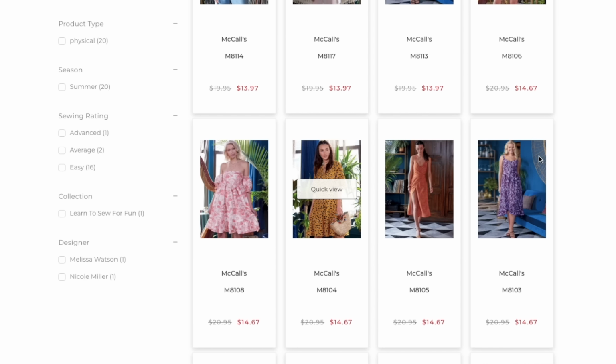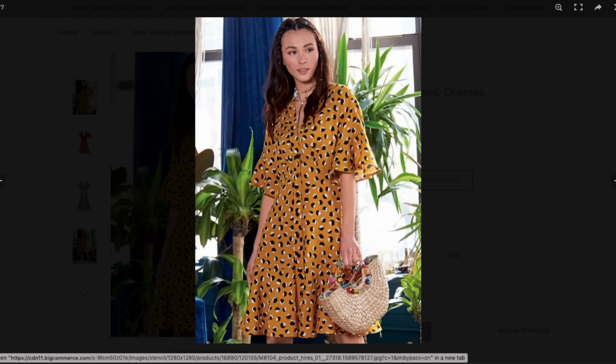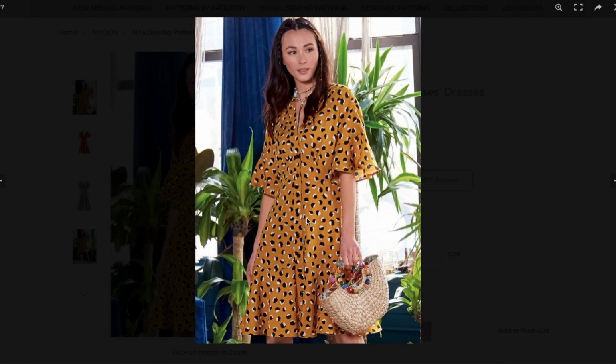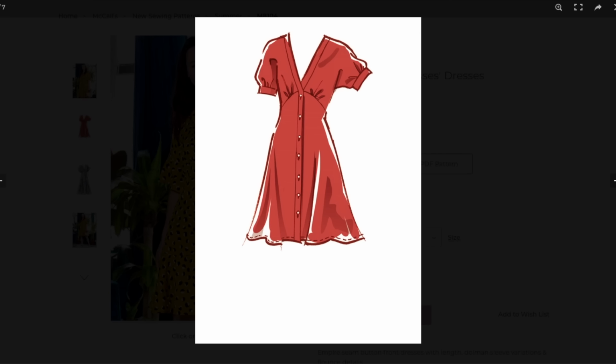All right, now we've got Dawn. Dawn is cute. Dawn looks like a button front, V-neck, flutter sleeve, maybe grown on with like a little ruffle. Maybe some kind of seam here. Also a curved empire seam. Yeah, cute. So cute.